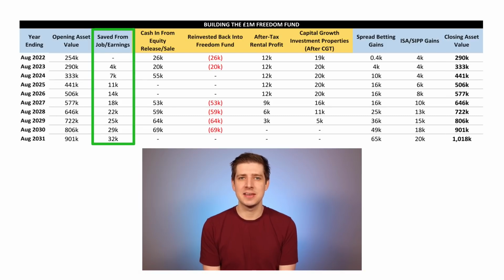Here's cash from savings, which starts off at zero and assumes monthly salary will grow by a moderate £300 each year. As we are business owners rather than employees, this is a very conservative assumption. It should easily grow faster than this. That's lesson number 1, work for yourself.